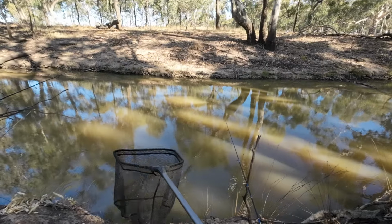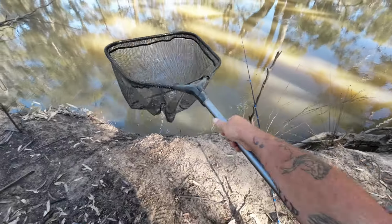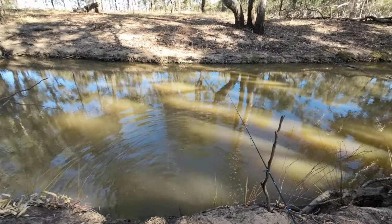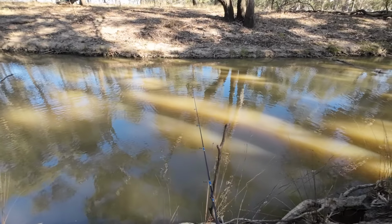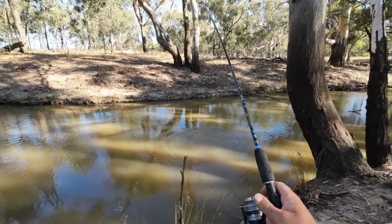Right, Holly's got something on her redfin. Look at the size of it. Did I get it? Yeah, it's all yours, bro. That'll be good if you can get it because I'm getting a bite on my worm. Yep, told ya. I just said to Holly, that's a fish.